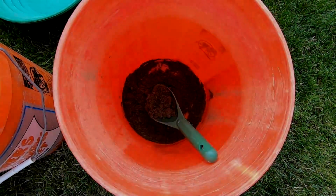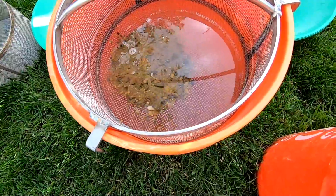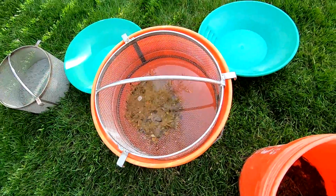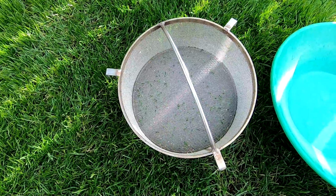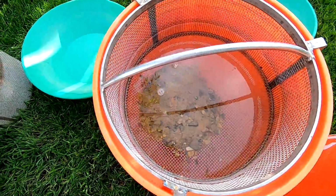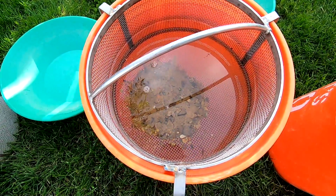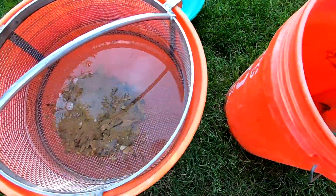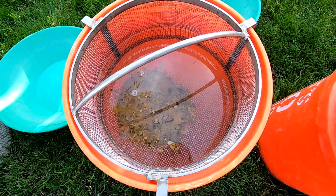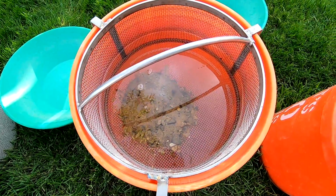Here is my concentrates, and I'm gonna run them through a 1/8 classification, and then I'm gonna eventually run whatever falls down in there through a 20 classification. That way I have 3 different separate classifications to pan out, but at the same time look for some more sapphires and everything else that comes along with it. So we're gonna do that in 3 stages, and I'll show you what each stage has come about.